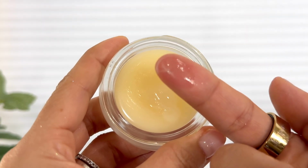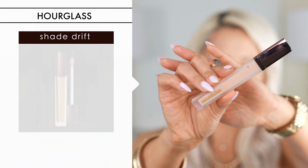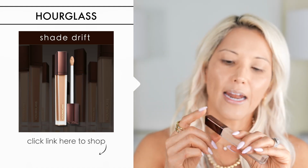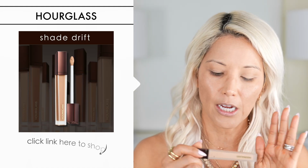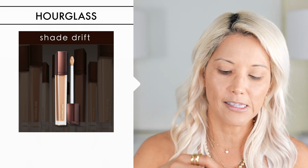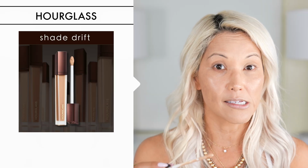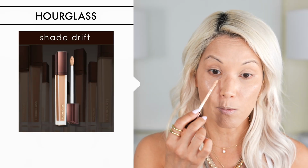All right, now we are gonna go in with more of a mattifying concealer. So I'm gonna take my Hourglass, and you guys know this is more of a natural matte finish, almost more matte. And again, I've been loving this shade I've talked about in the last couple of videos now. This is in the shade Drift, and this is a brand new shade. They released it during the Sephora sale back in the spring, and I love this. This is a light neutral pink shade. I'm gonna put some of that on.